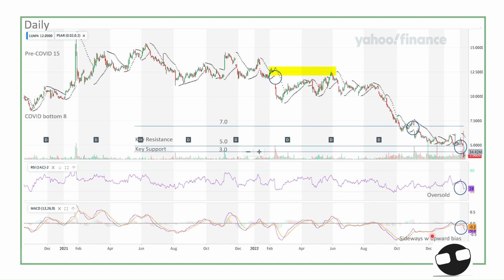Now, as to the RSI and other indicators, it's currently hovering near oversold. It's 28. The MACD is actually a bit of a downside bias here, but because of the RSI getting oversold, we might see here an upward bias pretty much soon. If you're going to look at here, the volume is also not so good for the daily chart.